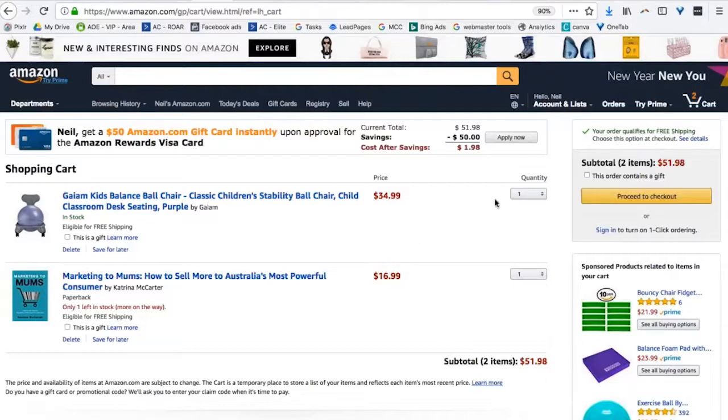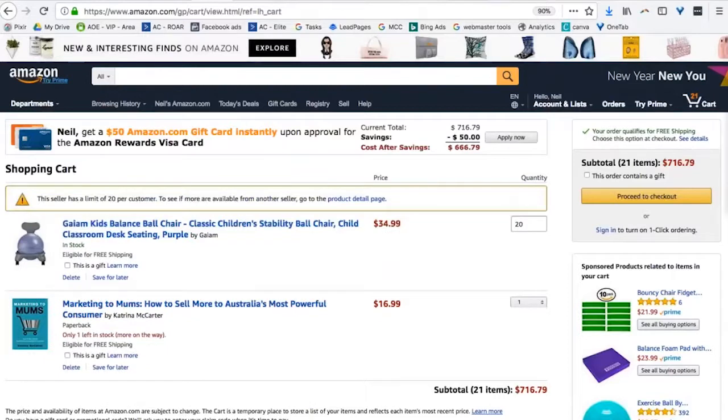All right, so then you'd come up to where it says quantity, go to 10 plus, put in 999, which is the maximum Amazon would allow you to do. And then what we're trying to establish is, will this particular seller allow us to order 999 of their product? And some people have shut it down, but the default is you can order multiple products, okay? Let's just see. So this seller has set a limit of 20 per customer. So they have figured out that this is 999 hack, so they've stopped us doing it.